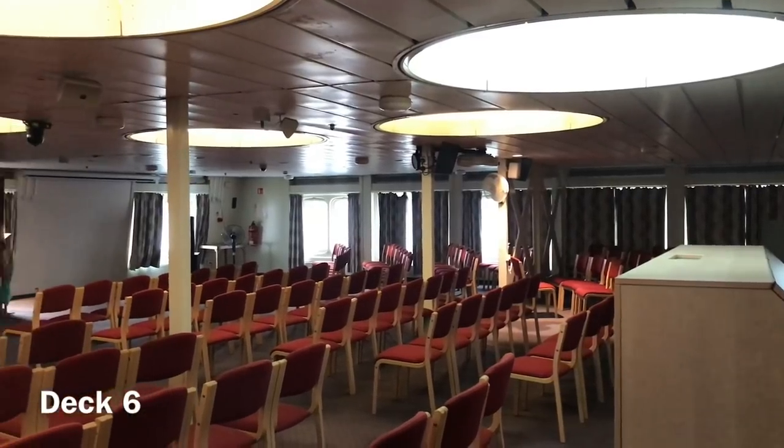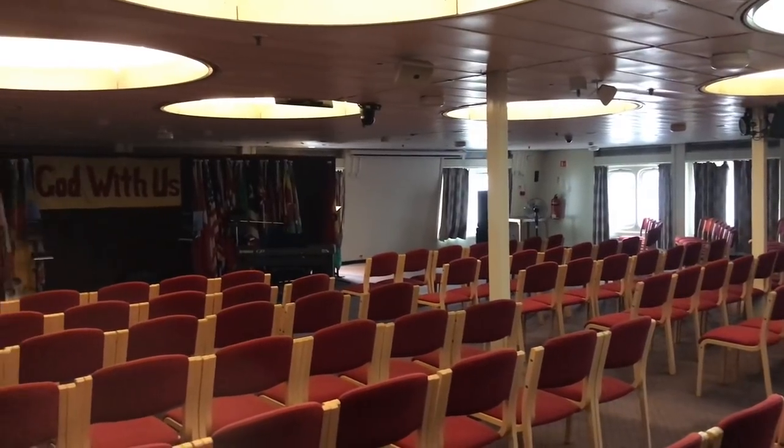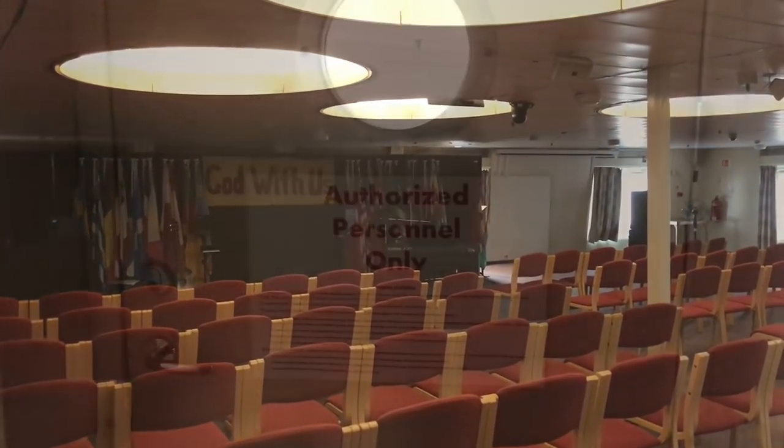So this is our international lounge. Community is really important to us here aboard, and so we have several events each week where we gather together. We have our weekly community gathering, we have Sunday night church, we have Monday morning announcements, and other activities that bring us together in this room.